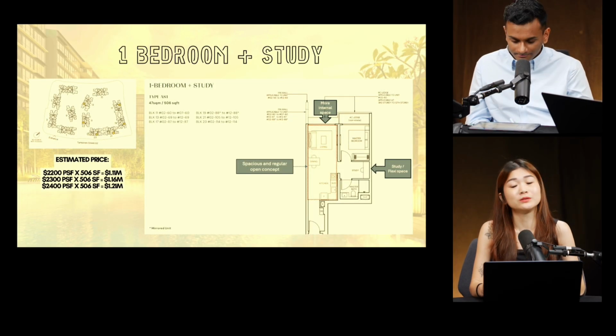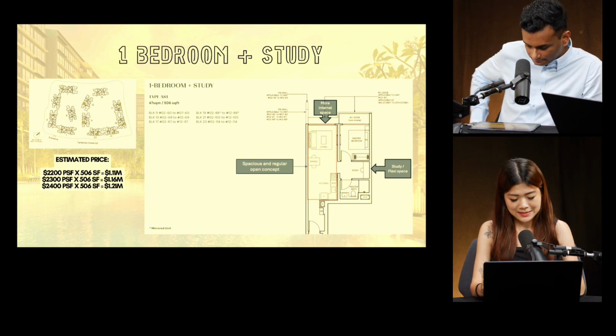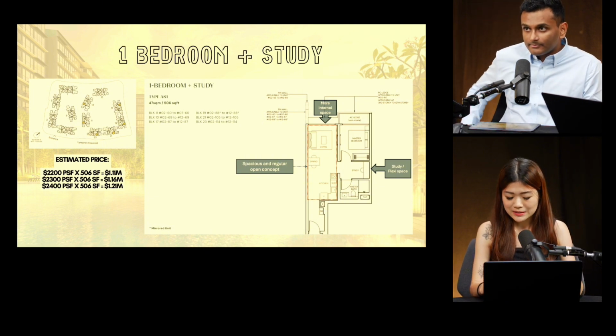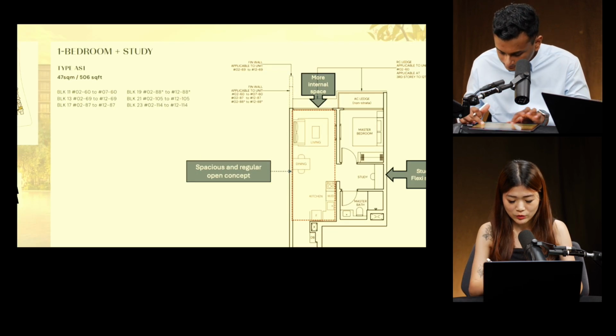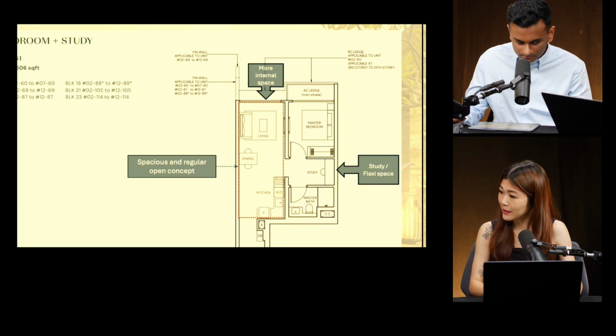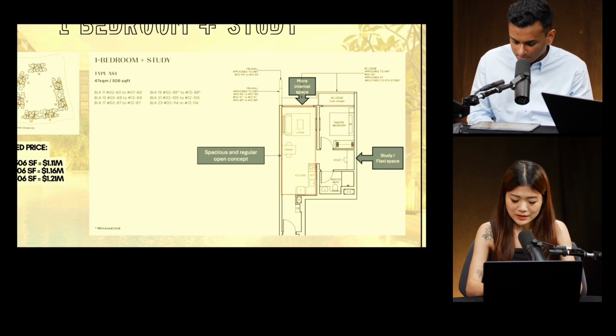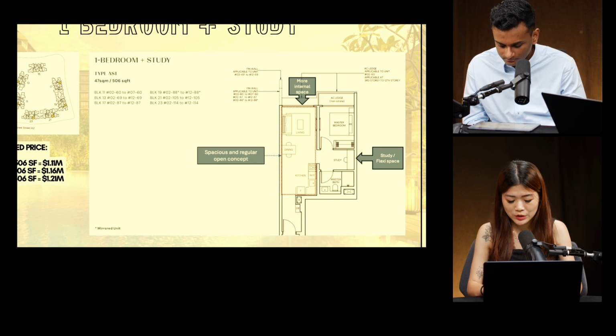Okay, so now coming to the layout analysis, we are starting with the 1-bed plus study. So this one is actually a pretty standard layout lah, nothing much. It's just that you have your study in the middle of your 2 bedrooms, because usually it's located at the side, right beside the entrance. The living room is actually more elongated. It's not your usual squarish concept lah. And then you also have an open kitchen concept.